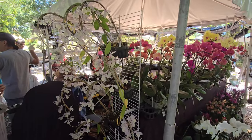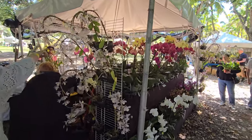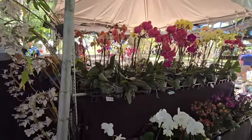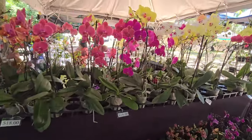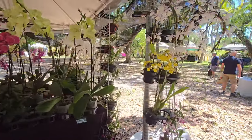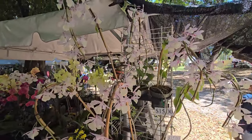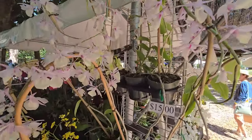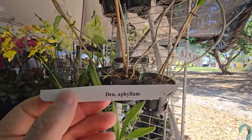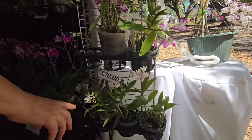So last weekend at the Flamingo Gardens Orchid Show, we saw this lady that we bought plants from, and her son. We've been buying plants from her for years. Very reasonable prices, beautiful phalaenopsis and other stuff. Here we see a tag on these. Look how beautiful.